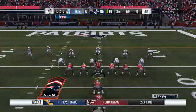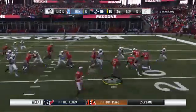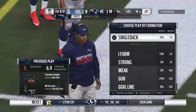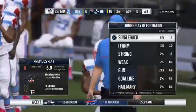Now let's go. Green 19. Here's White. Looking for a cutback lane, but nothing there as he's met at the line of scrimmage. Officially no gain on the play, and it's 2nd down.